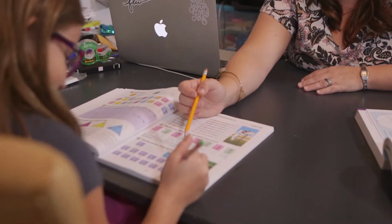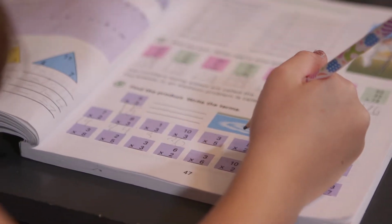Let's count by threes again. You ready? 3, 6, 9.